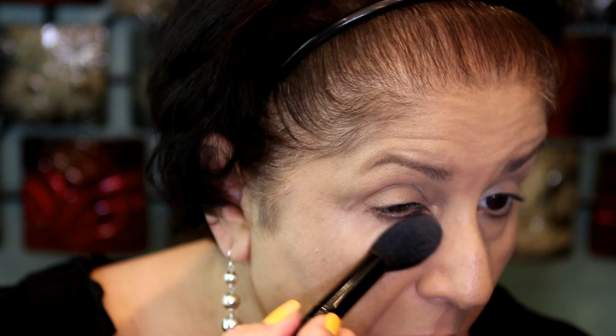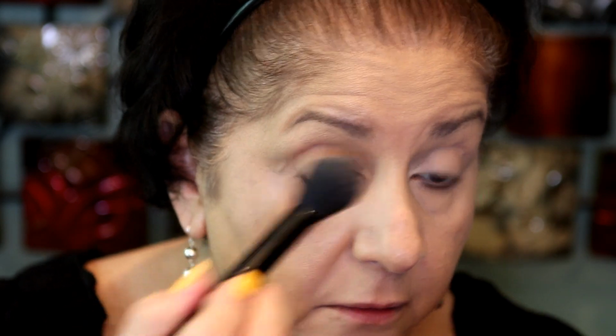It's a mess, but it is what it is. So I'm going to use the Velvetizer to just set under my eyes. Right now I'm not going to set my entire face, because I am going to use a cream bronzer, which is also new to me, and I love it.